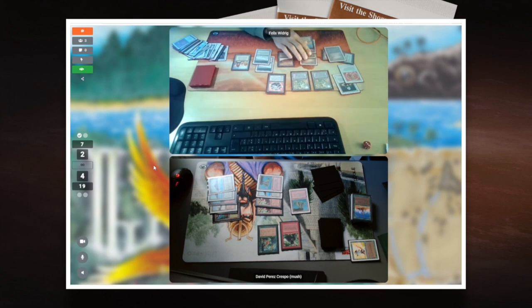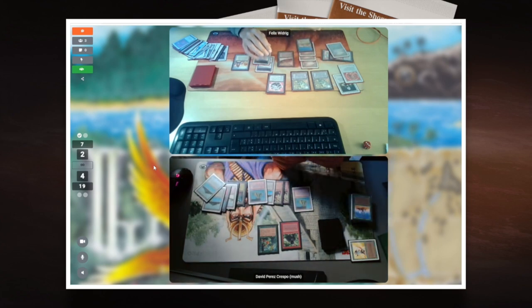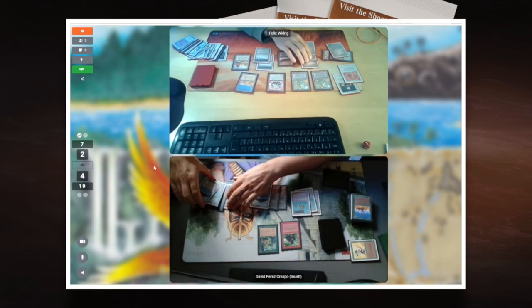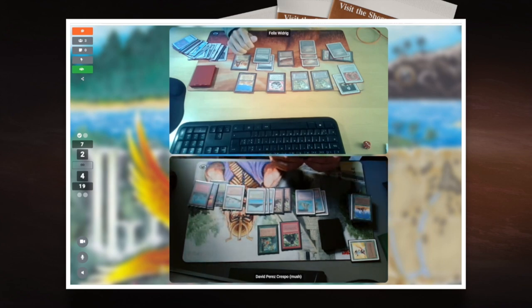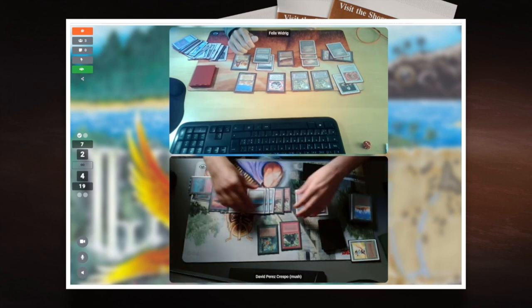And I do think that in online formats, you see a lot of combo and control decks because, of course, online there's not that time pressure. When you're playing tournaments in real life, a round is limited to 50 minutes. So you do see the decks being successful in those tournaments, but it does require you to sometimes play a little bit quicker. Or, of course, just play these one-game matches.